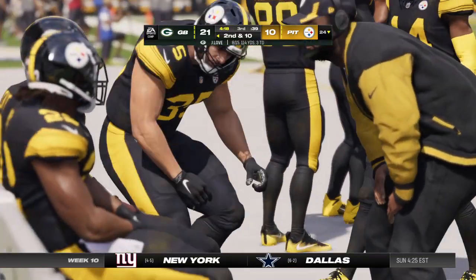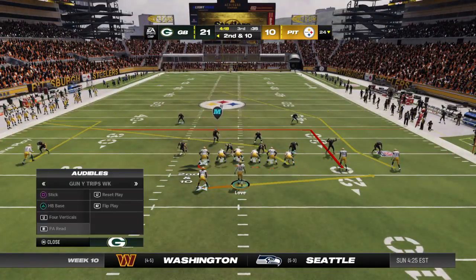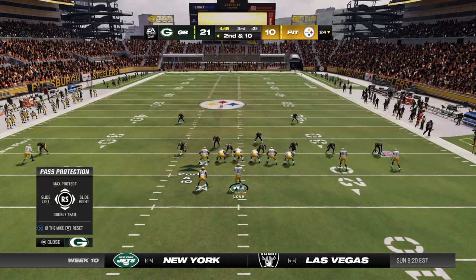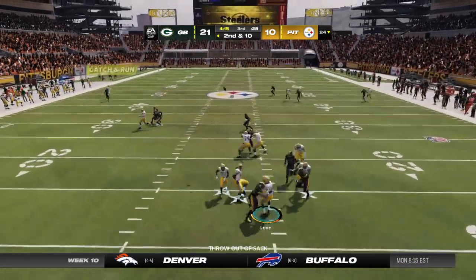Christian Watson, the man he was looking for. And now it's second down. They decided the opportunity was there and launched a deep ball, but he was unable to get away from the defender, couldn't create space, couldn't uncover at the end of the route, and that one winds up incomplete. Now a second down throw for Love here.